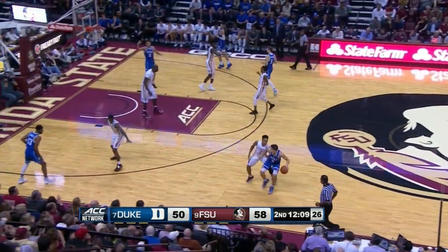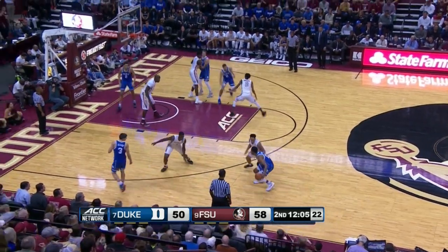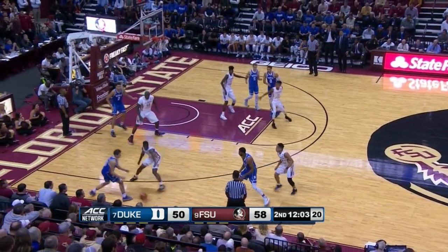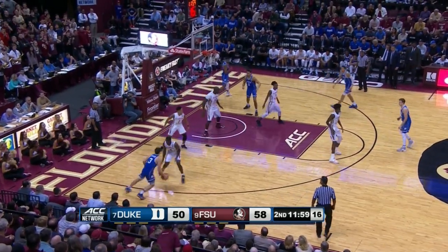Florida State worked on that constantly in their shoot-around today, getting into the paint and just throwing it up to the big fella once they were able to draw the double team. C.J. Walker executing it perfectly on that possession. Allen.